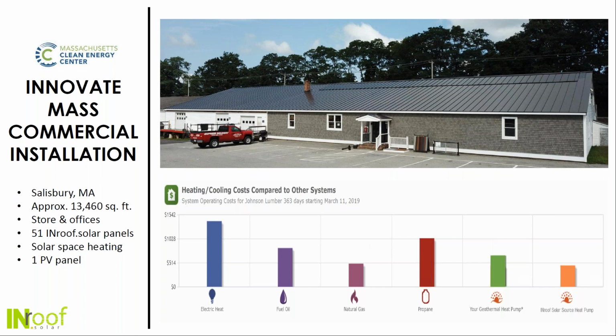This was a customer that needed to replace their roof anyway, so they were prepared to invest in a new roof, which is really ideal for in-roof applications, because if you're going to be buying a roof to begin with, adding on the solar thermal, the economics are, of course, even better in that situation.